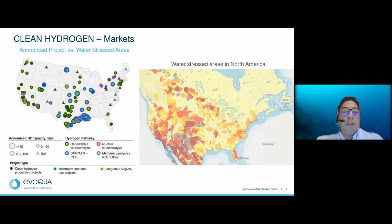I want to close this market and introduction with a slide that is picturing water stressed areas in North America. If you can see, the red spots are the highest stress water areas in North America, in the U.S. pretty much. And on the left-hand side, you can notice that those are announced projects for green and blue hydrogen. The blue spots are for blue hydrogen.